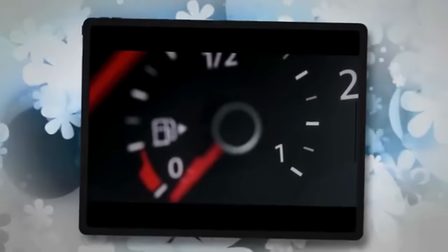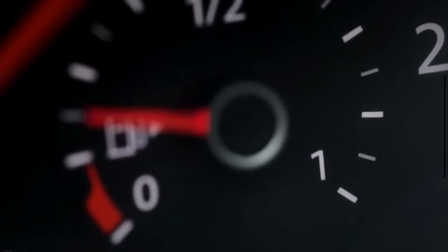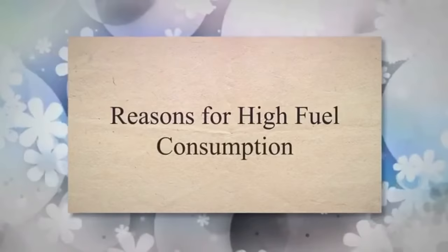If you are running on a tight budget, fuel consumption must have been a concern for you. If you are not careful, poor fuel consumption can cost you a lot of money. High fuel consumption in vehicles can be attributed to a variety of factors, ranging from driving habits to mechanical issues. Reasons for high fuel consumption.